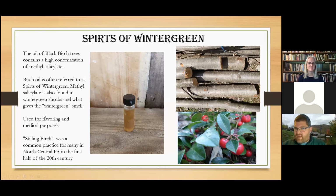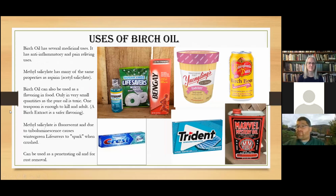This oil is used for flavoring and medical purposes. Still in birch, as it was referred to, was a common practice for many woodsmen and farmers in north central Pennsylvania in the first half of the 20th century. Birch oil has several medicinal uses, which is why we're talking about it today. It has anti-inflammatory and pain relieving uses. Methyl salicylate has many of the same properties as aspirin, which is acetylsalicylate. I am no chemist, but those two words are similar, so obviously they have similar properties.